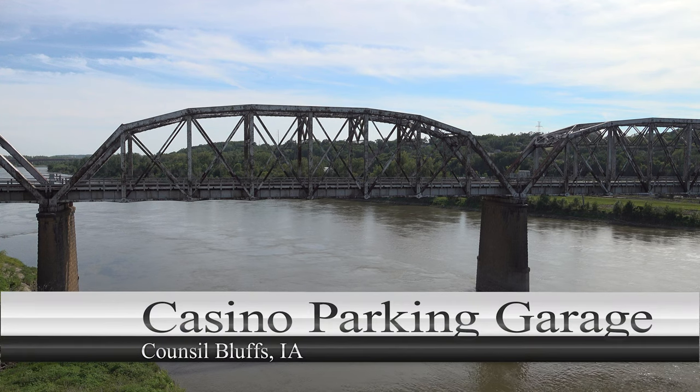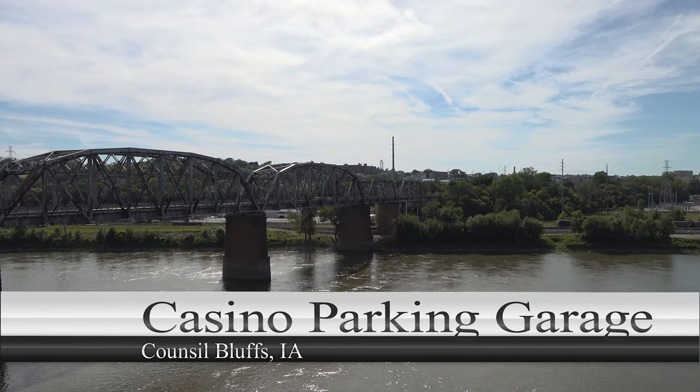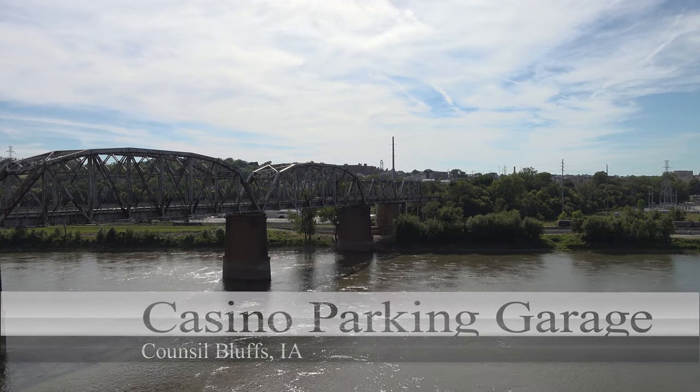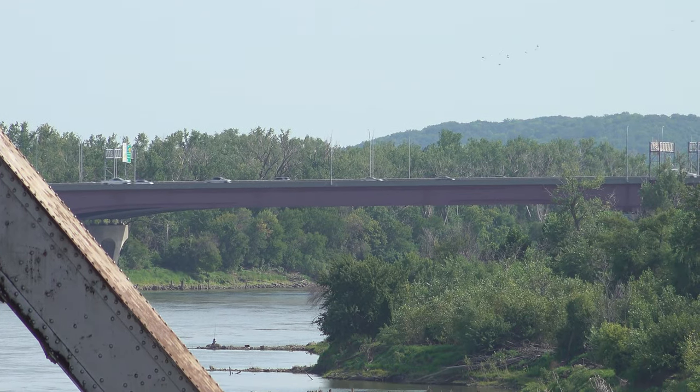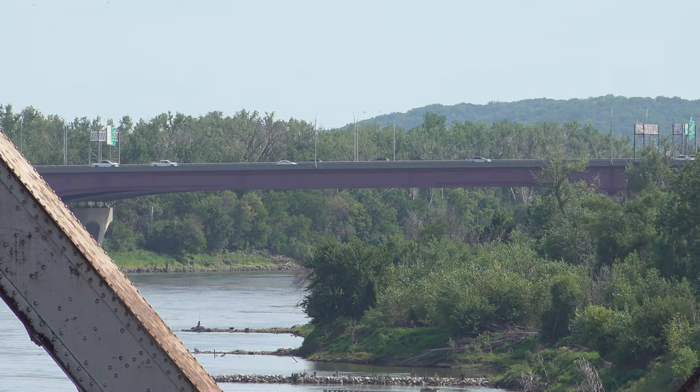After my sightseeing was over and some McDonald's was eaten, I made my way across the river into Iowa to set up for my final shot. From the fifth floor of the Harrah's Cherokee Casino in Council Bluffs, I had an unobstructed view of the Union Pacific's bridge and the Missouri River.